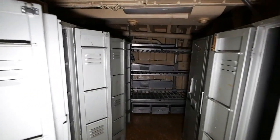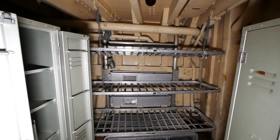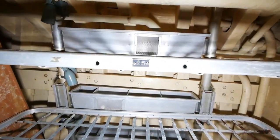The confined space stuff kind of freaks me out. Yeah? Well, I got my confined space certificate. But still, when you only got one way out, it's pretty freaky.